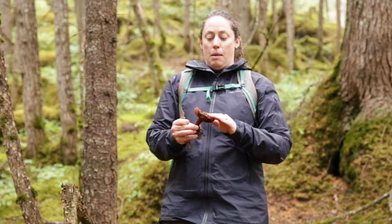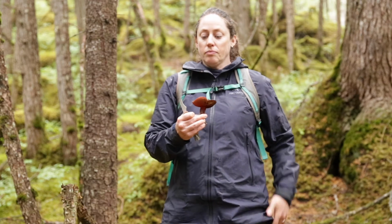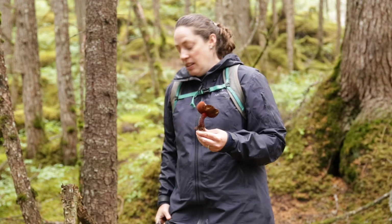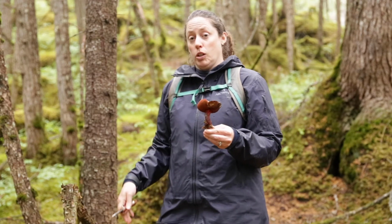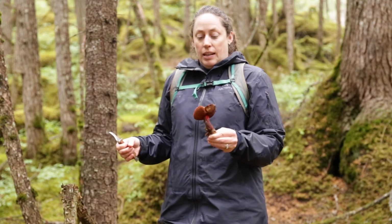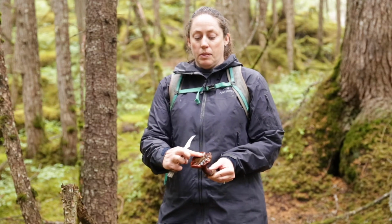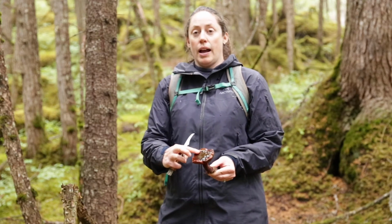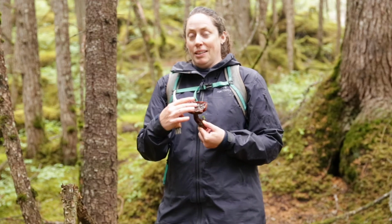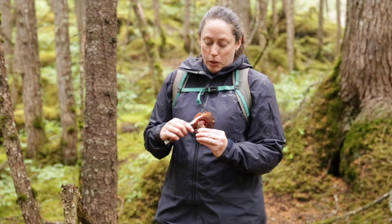This is one of my most favorite mushrooms on the Chugach. You see, at initial appearance, it looks similar to that admirable bolete, in color anyway. But when you start looking a little closer, the cap is very smooth in texture. When it's dry, it's actually velvety. The stem is a very deep blue.